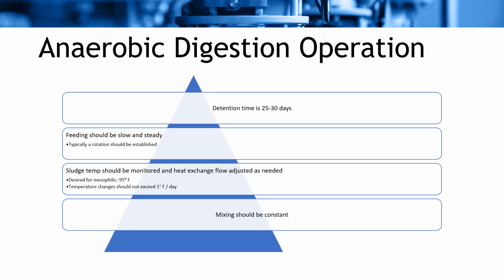So a little bit about anaerobic digestion. Our detention time is 25 to 30 days. This is going to be our mesophilic digestion that we talked about. The feed should be slow and steady. Typically, there's a rotation that's established. You know, you have a couple digesters, you do them each for a certain amount of time throughout the day. The sludge temp should be monitored and the heat exchange flow adjusted as needed.